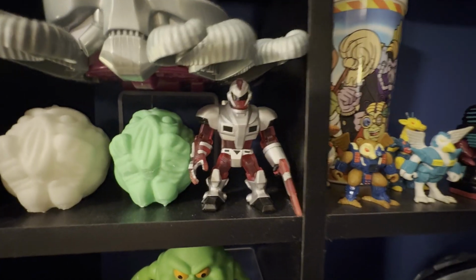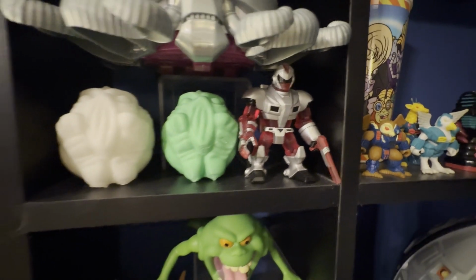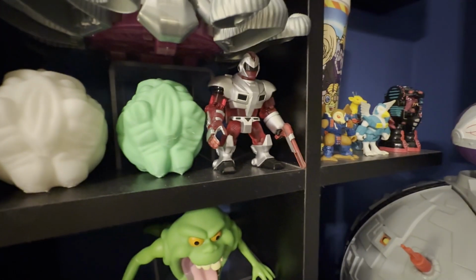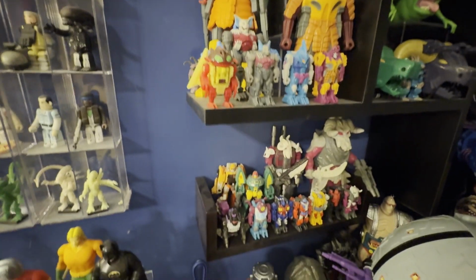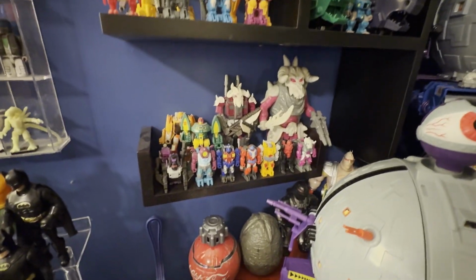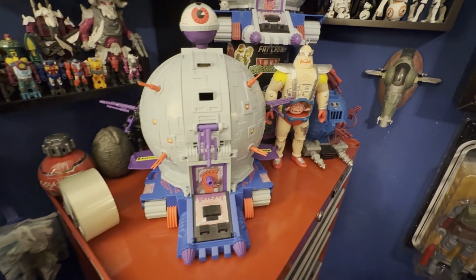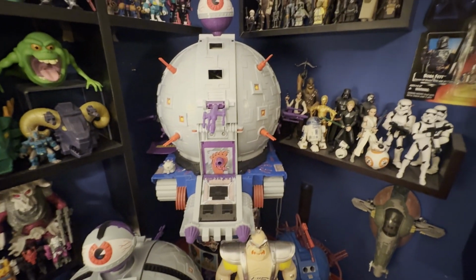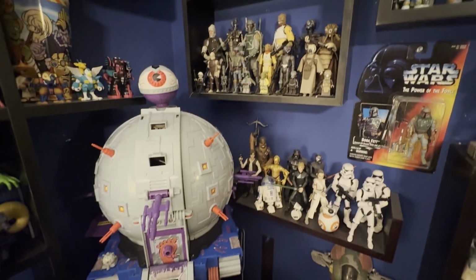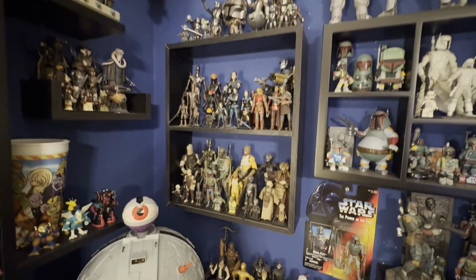We have Secret Galaxy, Dan Larson's figure there. Picked it up at a convention at Joe Fest here in Augusta, Georgia. Some more Transformers. There's a lot of bleed over. There's not like one area that's just one thing. There's some Star Wars here, some Ninja Turtles there. I try to keep somewhat of a theme, but I'm okay with a little bit of bleed over.